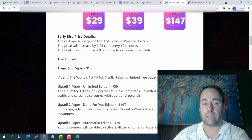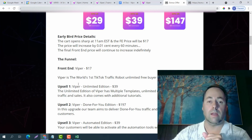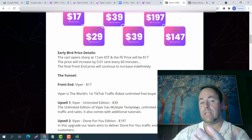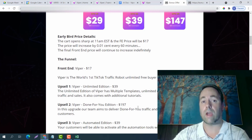Now here it is. So front end is $17. Okay, that is the first TikTok traffic robot, unlimited free buyer traffic. Now the upsell, $39 here. Okay, well, what is it? The unlimited edition of Viper has multiple templates, unlimited usage, unlimited traffic and sales. It also comes with additional tutorials. So you're getting more guidance, more automation. Like I say, very easy, simple for newbies if this is something that you're just trying out right now.